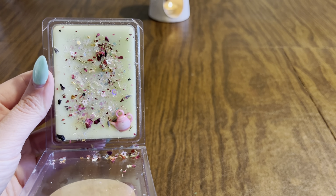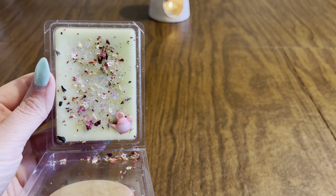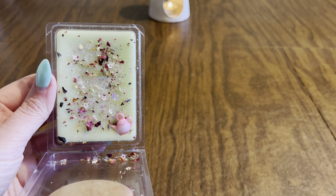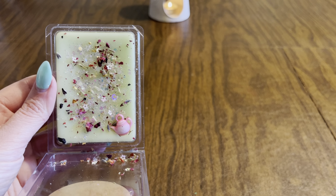This is really nice. I can tell that there's tea in there. It's not all raspberry, but it's not as strong as some of her other tea scents that smell like freshly brewed tea. This will be a great spring summer tea type of scent. I ordered several tea scents from her. I think she does the best tea scents in my opinion.